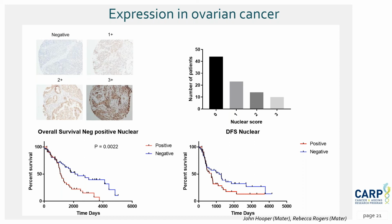But interestingly, this was different to the previously published data where SASH1 has been described as a tumor suppressor, as the positive tumors actually had a poorer prognosis than the negative cases. We believe this is primarily because the previous studies were based on mRNA, and we have shown in our lab that mRNA and protein don't have a strong correlation. Interestingly though, from this study, we were also able to determine that 42 of the 96 patient samples had no detectable SASH1.